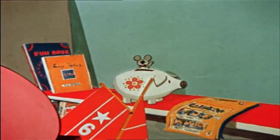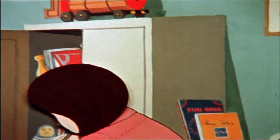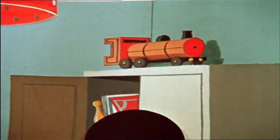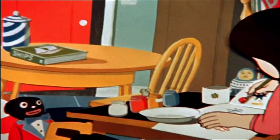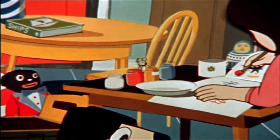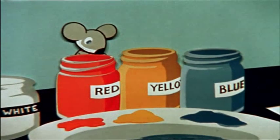Mary's other friend is Midge Mouse. He's usually very difficult to find because he's so small and runs very quickly. He's inquisitive. That means he's always trying to find out things. Ha, there he is, by Mary's pots of paint. I wonder which colour Midge likes best.